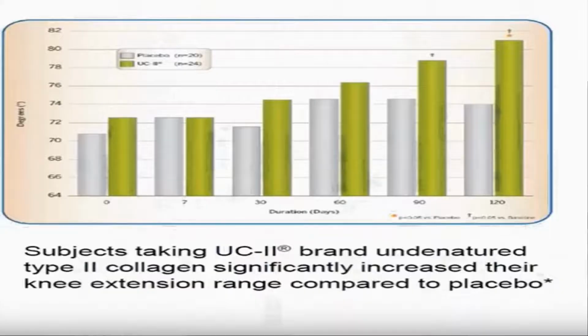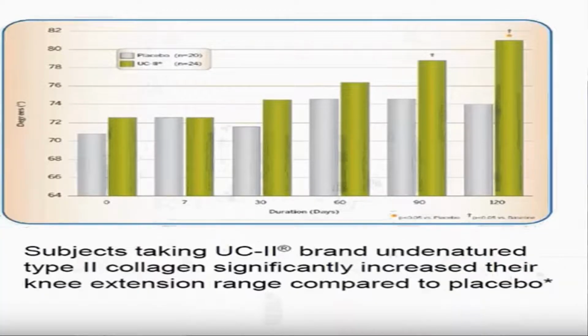Okay? All right. So here we see the healthy subject study. And the gray bars, if you take a look at the right-hand side, represent the placebo group. So these are individuals who got the sugar pill. And then the olive-colored bars are individuals taking the undenatured type 2 collagen. Now, this is 40 milligrams a day. And notice how long this study was, 100 up to 120 days. So 4 months, okay? So we got the 60 days, 2 months, 90 days, 3 months, 120 days, 4 months.